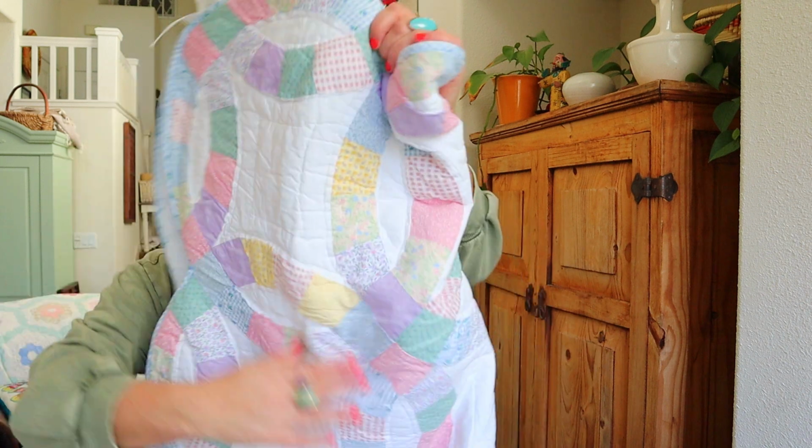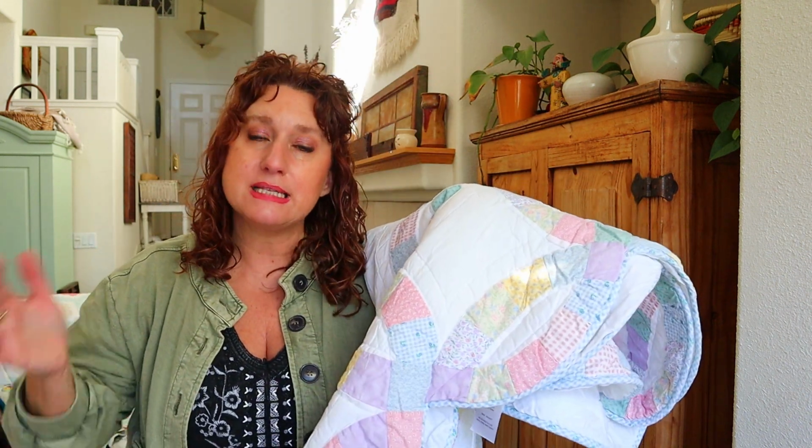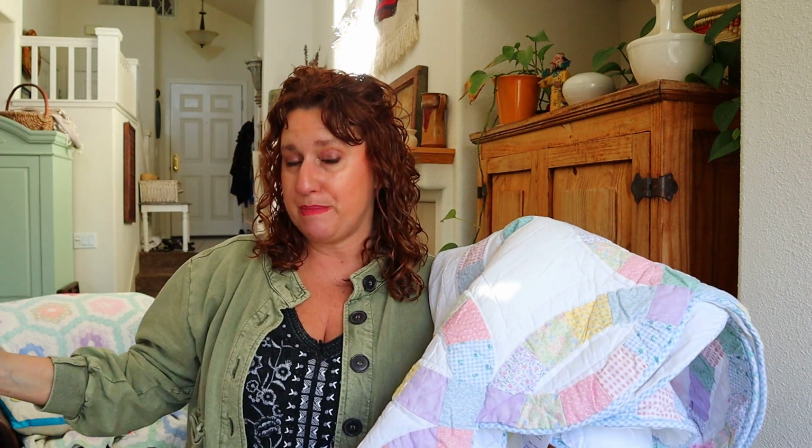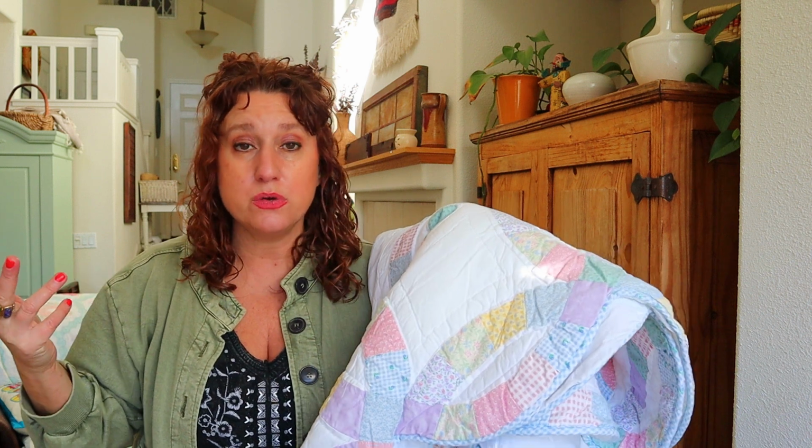I have them in my office tumbling out of big wicker baskets. I have them thrown over the edge of a bed. They make great throws and decorative items. You could also use them. So this is really, really sweet. It's so clean and nice.